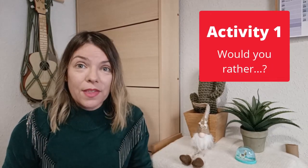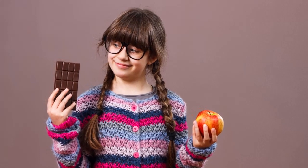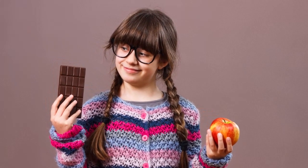The first activity is holiday-themed Would You Rather. This is a really simple but effective activity and kids love it, even teenagers. All you need to play Would You Rather is a list of actions with 2 options. For example, would you rather eat chocolate every day for a week or eat 1 piece of chocolate a month? Would you rather have to sing Jingle Bells every time you walk into a room for a week or have to wear a Santa suit to school every day for a week?